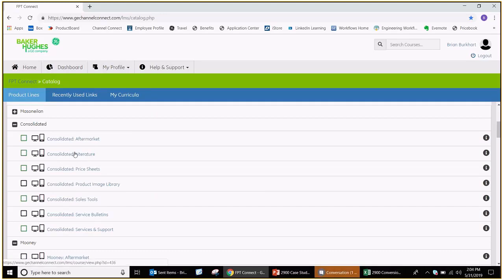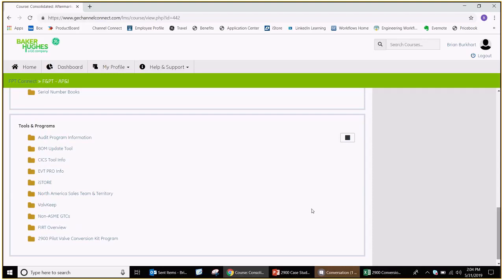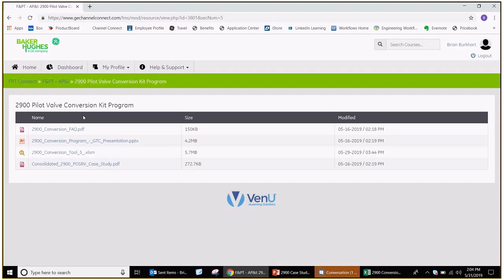And then I also wanted to show you there is a new section in Channel Connect. If you'll come to Channel Connect and you'll come to the Consolidated Aftermarket folder, there is a new folder down at the very bottom. It's called the 2900 Pilot Valve Conversion Kit Program. And there's some useful information in here for you.